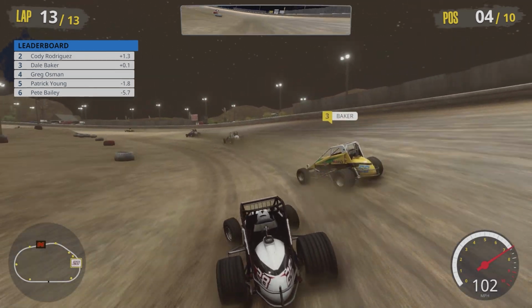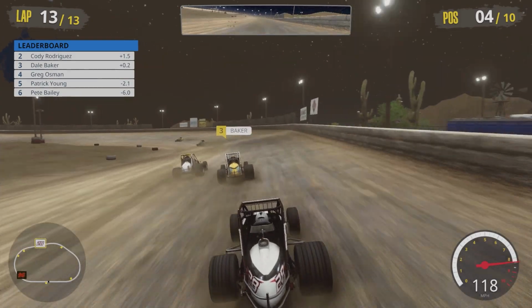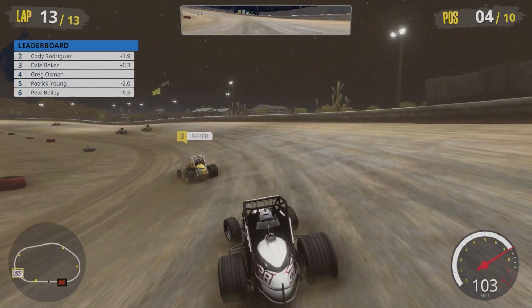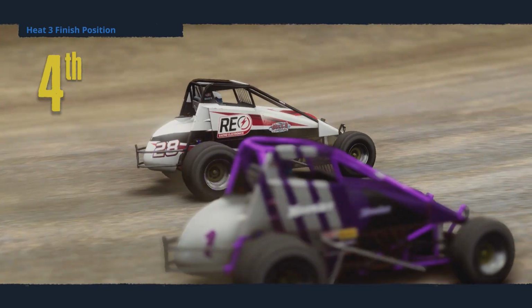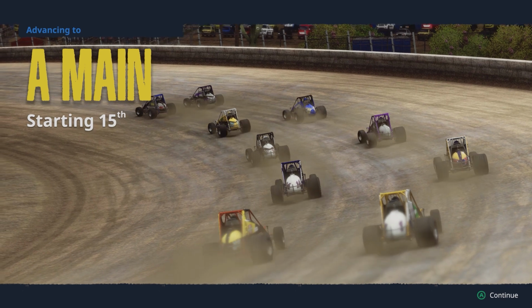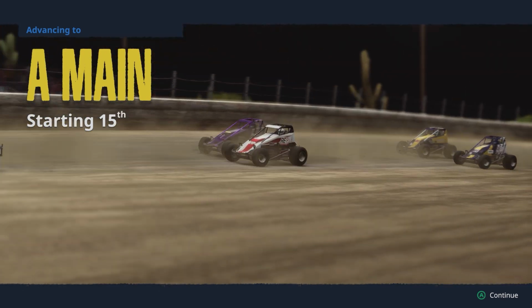Oh, maybe. We got a good corner entry right there. Lap car is going to be making all the big difference. We're not going to be able to make it on Dale Baker, which is fine. We're going to finish fourth. Start in fifth in the heat race, we should start 12th again in the future in the A main, 15th. Disregard that. We're going to start 15th.